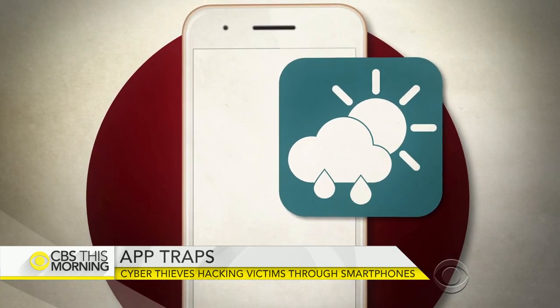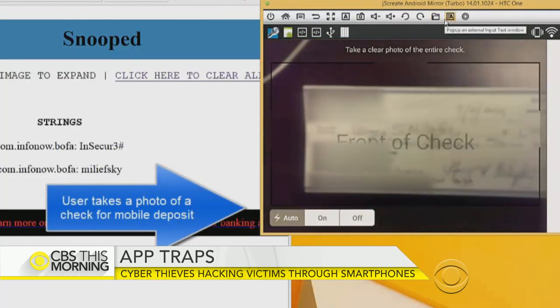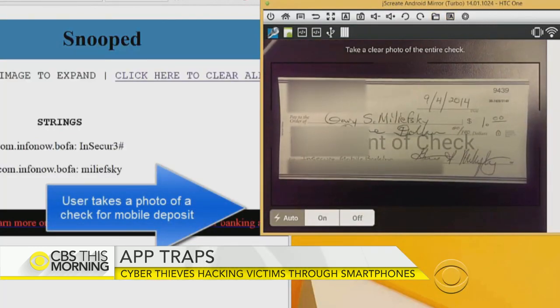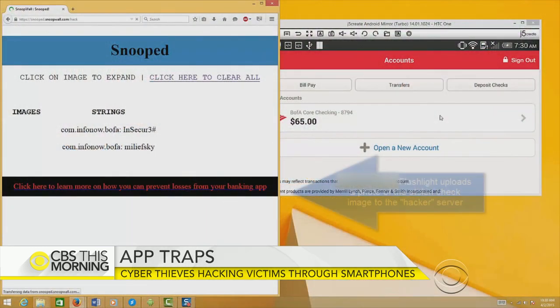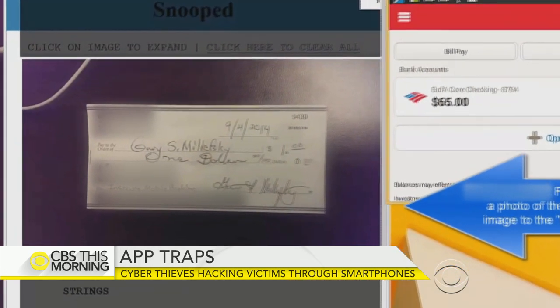And there's the weather and flashlight apps he says exploit legitimate banking apps to capture information, as he showed us in a demonstration of what could happen when someone takes a photo of a check to send to their bank. And what happens to the check now? Well, the flashlight app spies on the camera and noticed the check and grabbed a copy of it. Shipped it off to a server somewhere far away.